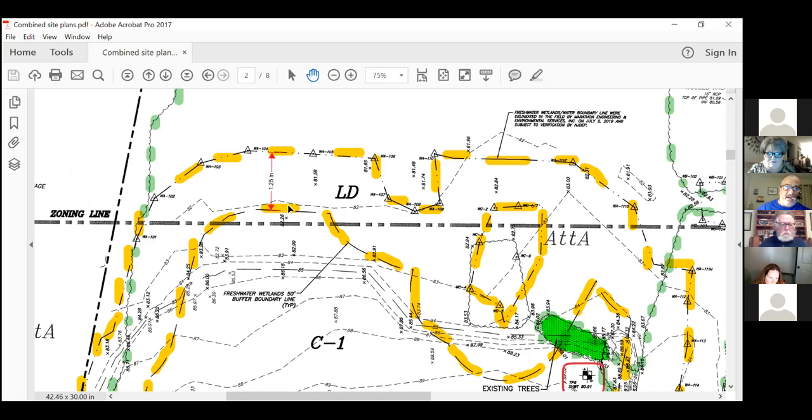Now, what's important to note is there's a little pocket of wetlands here, so they have to buffer that too. So the buffer line gets extended all the way down here, 50 feet away from that. So this line at all spots is 50 feet away from the wetland line. Here's 50 feet away from this line here, all the way around.